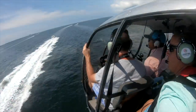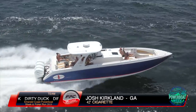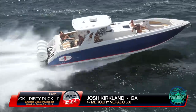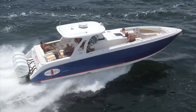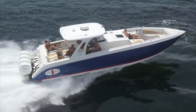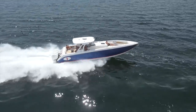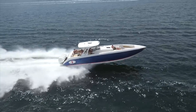And this is probably an appropriate time for a big shout out to all of the teams that came here from Georgia. We just saw two prior, and now we've got Josh Kirkland, also from Georgia, with his Dirty Duck 42-foot cigarette Huntress. She's a big 12-foot beam cigarette center console, 20,000-pound boat that can accommodate all of your friends and maintain 60 miles per hour all day long on any poker run event.